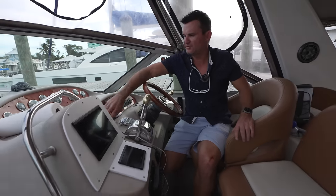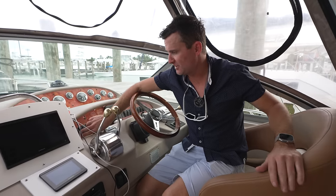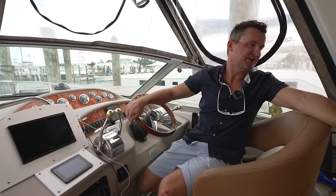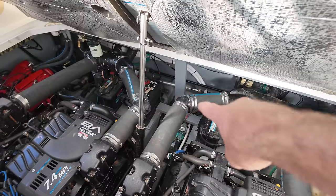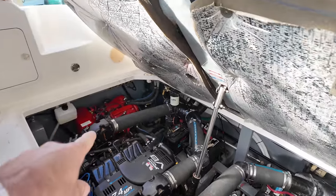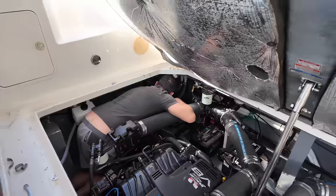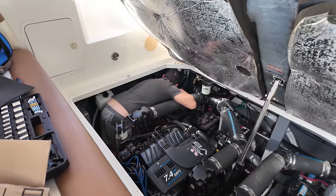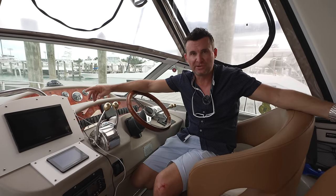So here you also have your hatch controls. Back there in the cockpit, there's a lift here that lifts up this hatch. I've got all this stuff on here right now that I would have to move, but it lifts up the hatch to get to the engines, which are freshly rebuilt, remanufactured. They only have 100 hours on them each. They are Mercruiser 7.4, 454s, basically 320 horsepower each.